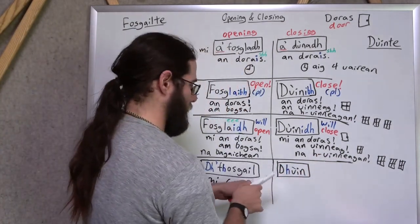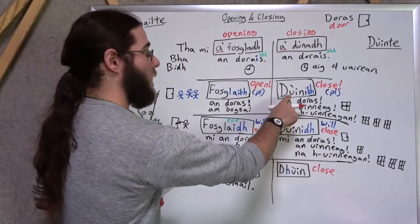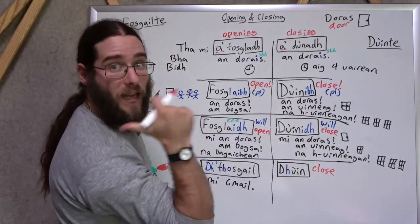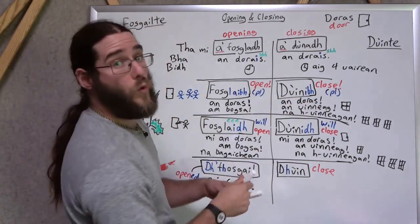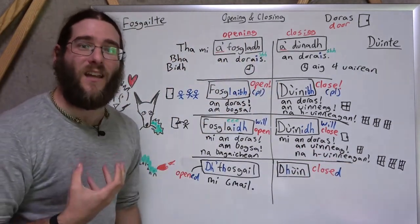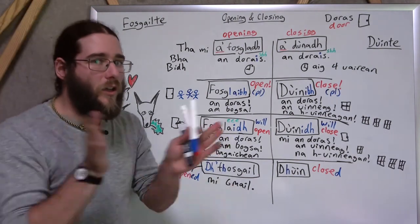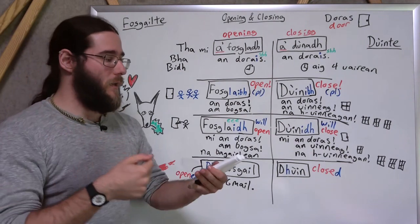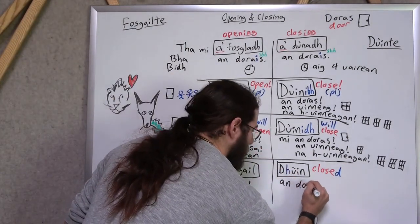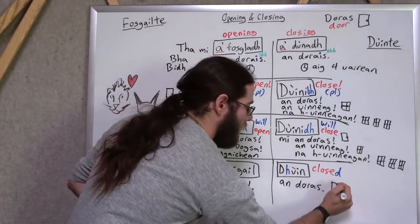All right. Rún. So we'll have close, right? Because remember, dún, close. Dún, and we add an H to make it past tense. Closed. Rún. Again, it's that R sound. Rún me and Doris. Close the door.